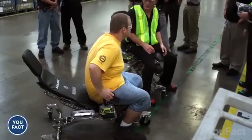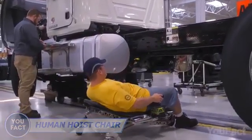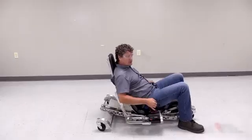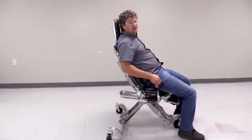Are you a resident of the garage or simply someone who spends all their free time repairing cars? Meet the chair that'll supercharge your efficiency and banish back pain to the scrap heap. Picture yourself effortlessly gliding around your workshop. Need to adjust yourself to a specific angle? The human hoist has your back, quite literally.